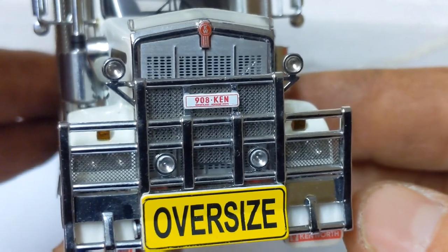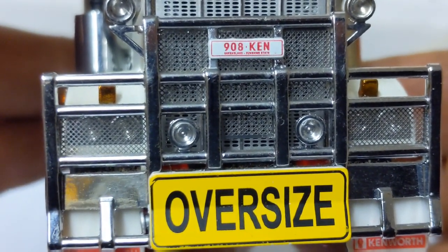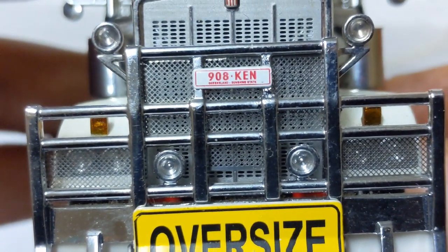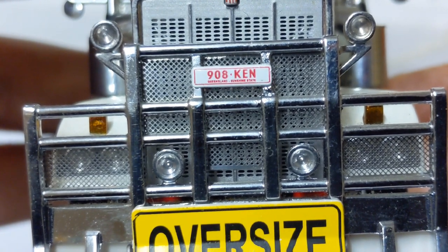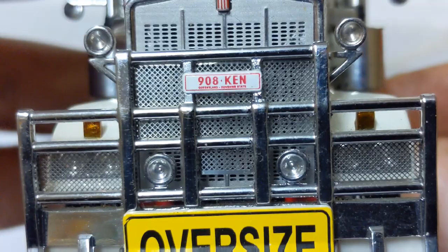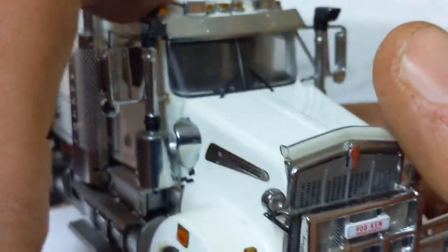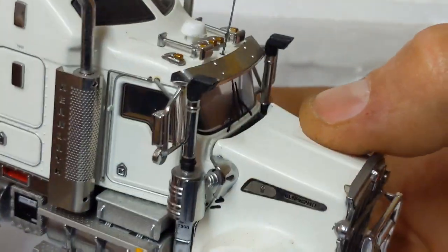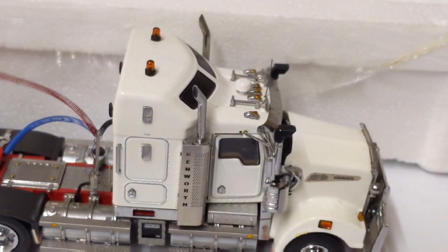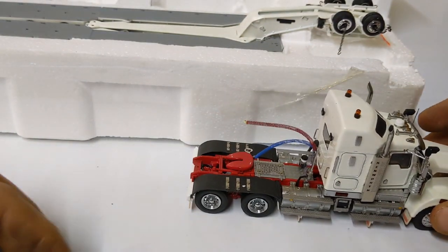So yeah, that has really, really astonished me. Queensland, of course, my state in Australia. I worked in Queensland in 2011, 12. Fabulous place. It's really nice to have that little momento. So yeah, delighted with that. So that's the truck.